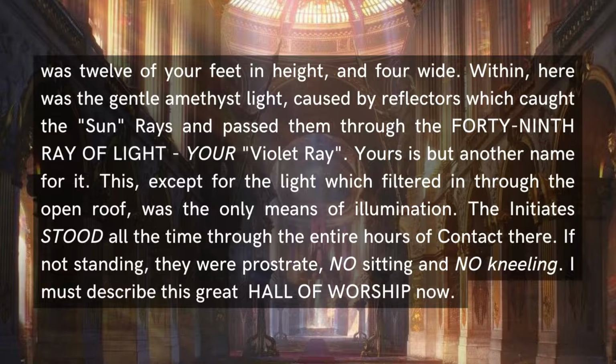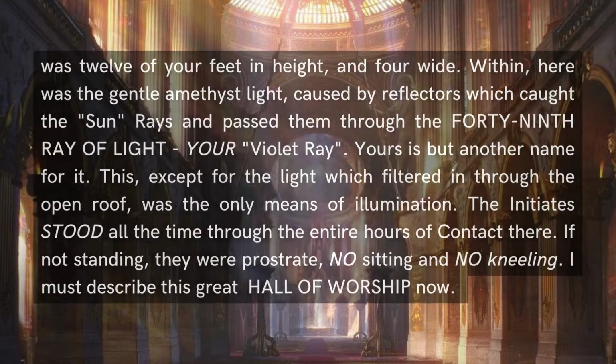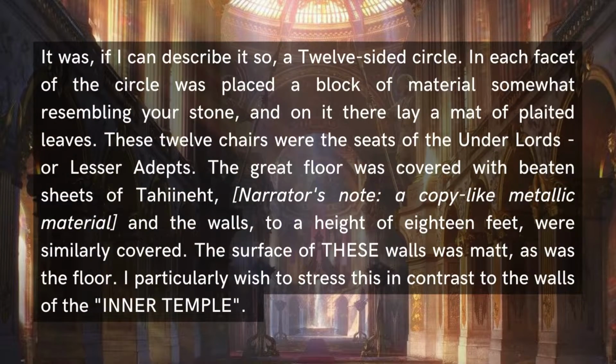The initiates stood all the time through the entire hours of contact there. If not standing, they were prostrate. No sitting and no kneeling. I must describe this great hall of worship now. It was, if I can describe it so, a 12-sided circle. In each facet of the circle was placed a block of material, somewhat resembling your stone, and on it there lay a mat of plaited leaves. These 12 chairs were the seats of the underlords, or lesser adepts.